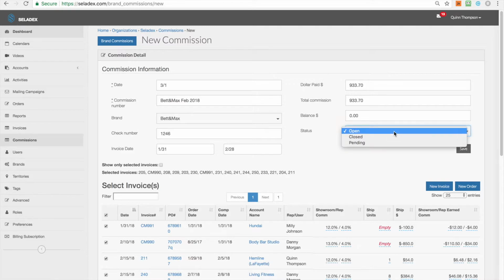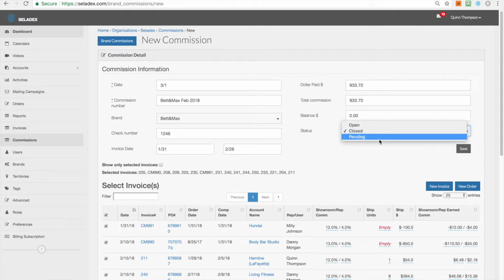So in this case, we're very good. We've matched what the brand paid us, and it matches what we projected to receive. So we're going to go ahead and close. You may want to use the pending option if you're not done with this commission or you've got more invoices to enter. So again, in this case, we're going to use close and save.